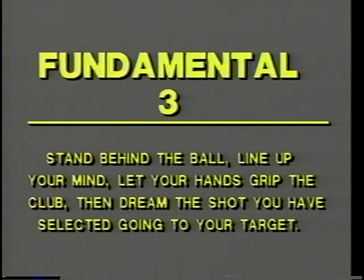In Fundamental 1 and 2, we were playing golf. In Fundamental 3, we stand behind the ball, placing our hands on the club, gripping the club, and get our mind lined up.